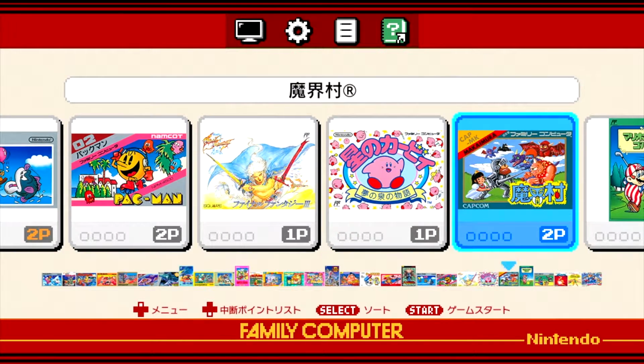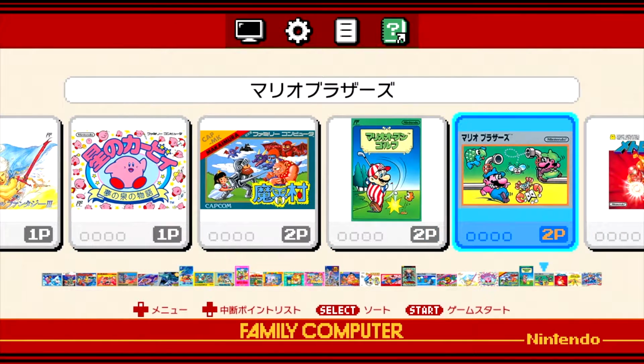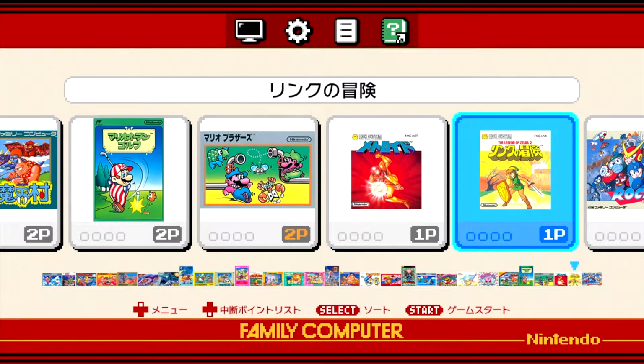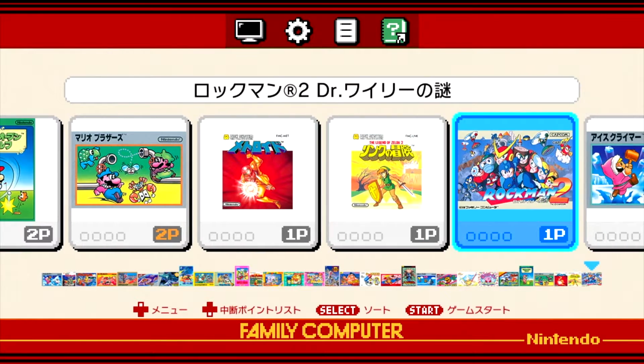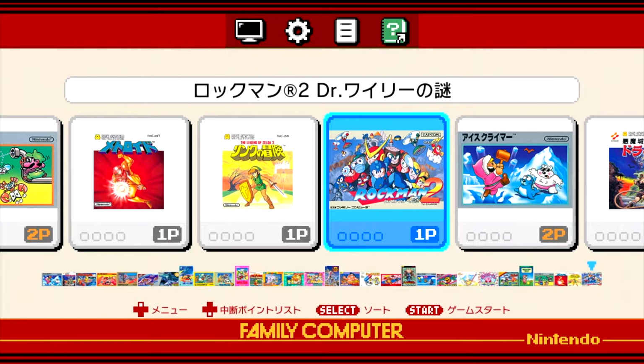That looks amazing. Oh yes, and Mario Golf. That is another Japanese-specific title. I'm not a big video game sports fan. I'm not even a fan of sports in real life, so... And there's Zelda 2, so that'll be cool. And we're back at the beginning, Rockman 2, which if you aren't familiar, Rockman is the Japanese version of Mega Man for North America.